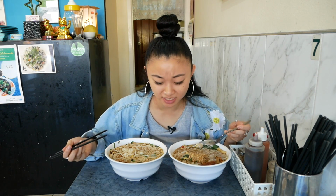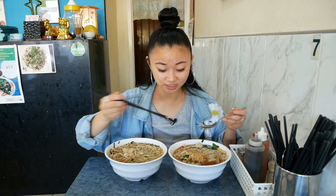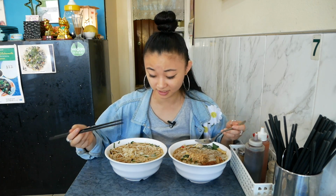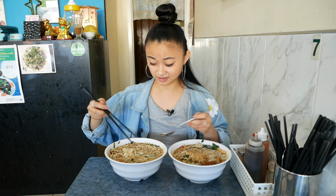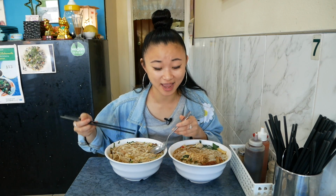And look at the size of these bowls. These bowls are huge. These are the biggest pho we have eaten so far on this mission. This is 22 bucks for 2 bowls, so $11 each. And this is like 2 servings in a bowl, like crazy. This just wins value. You could feed a family with this bowl of pho, and I got 2, so I better get eating.